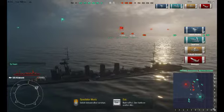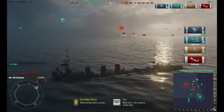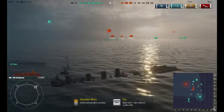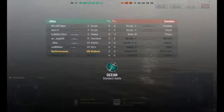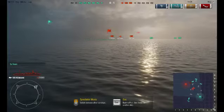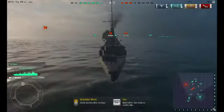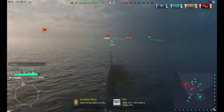Oh! We've destroyed an enemy cruiser! Yeah, cruising. The torpedoes aren't gonna hit the Kongo because it's too far away. Okay, let's see where they die. So if they get close, I'm going to be immune.